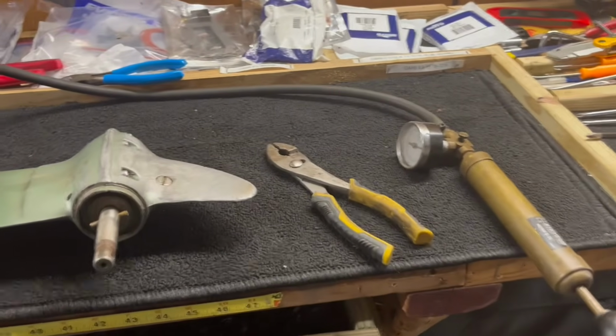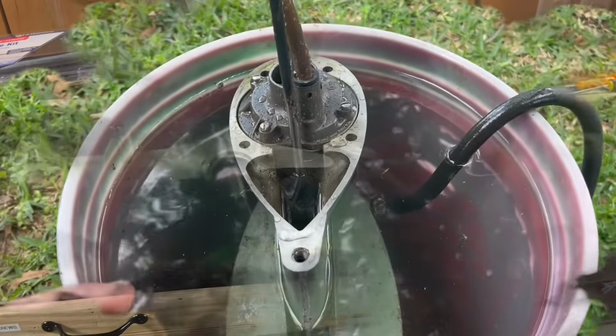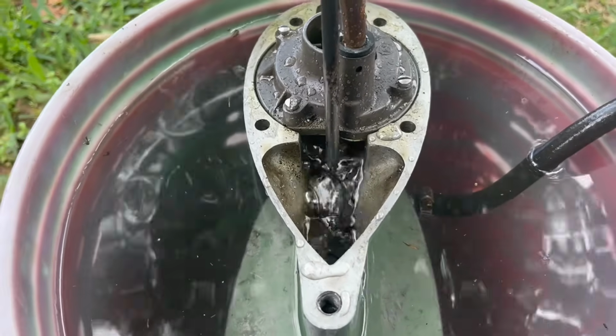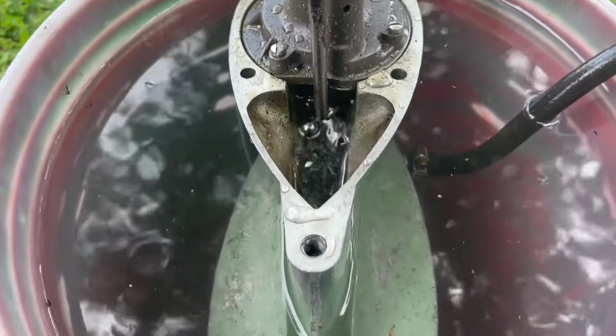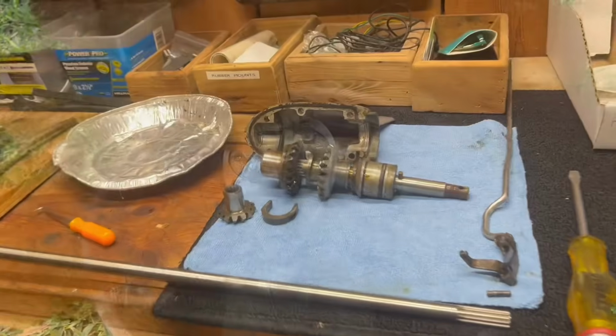She won't hold air at all. So I'm going to put her in the water now. Let's see where the bubbles come out. Just as I suspected, shift boot seal right there. Bubbles coming out like crazy. Shift boot seal's bad. I'm going to replace that shift boot seal, and that should fix the gear case.